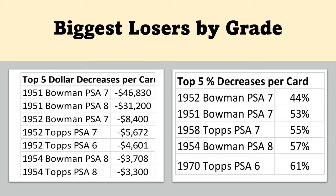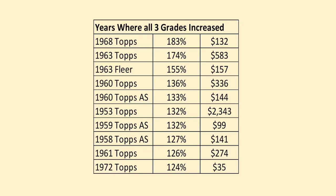And also, like the 58 Topps 7, again, I talk about that in between grade. It went up really tremendously in value, then dropped back down because, I think, people aren't seeing the value of the 7 like they do some of the other grades. And I'll talk about that a little bit too. But 7s were very much called out in this data. So there's something there with the value of 7s right now.